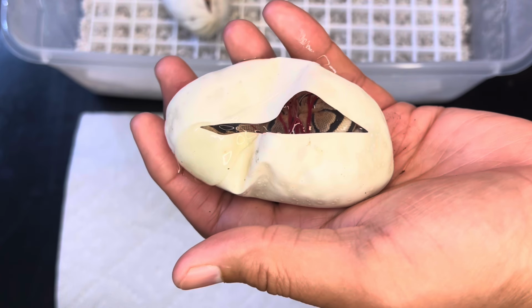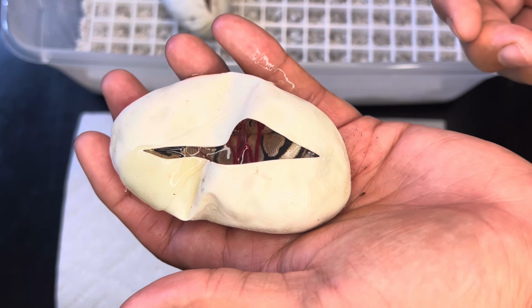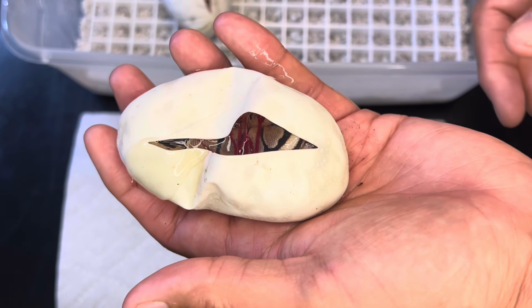Now I've got another clutch that's ready to go and it's pretty late right now. I think I'll save that for tomorrow. It's a genetic stripe clutch. I might make this a double video, double egg cutting video.